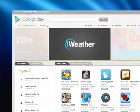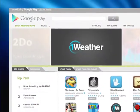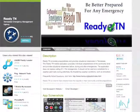Thanks, Rolf. And if you like having the latest app, then the Tennessee Emergency Management Agency and the National Weather Service are making it easier than ever for you to prepare for natural disasters. They've teamed up to offer the Ready Tennessee app that has everything you need to know about how to plan for severe weather and how to react to it once it hits. Available on the Android market, the app also alerts you of active severe weather warnings.